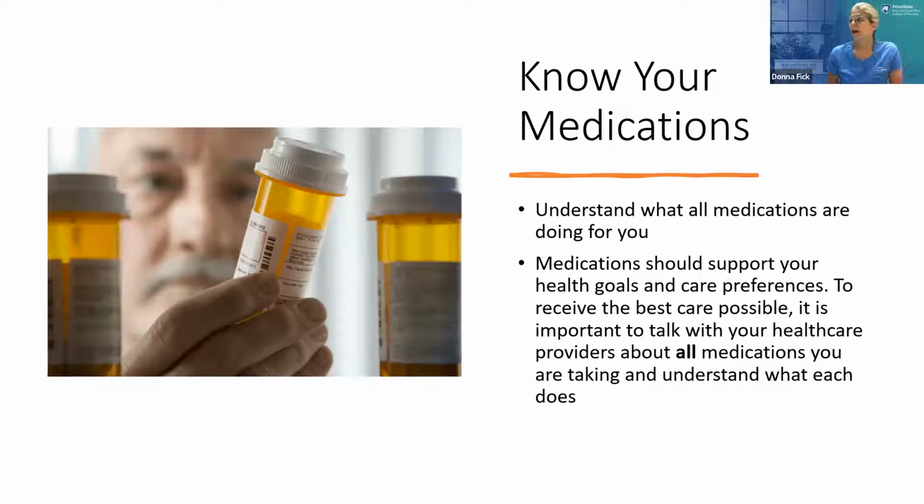And then I'll end with some things that we can do as family members and as residents. Know your medications. Try to understand what medications you're putting into your mouth, or what your loved one is taking, and what they're for. And know that we should always be asking, not just get put on them and not ask again, but are they helping or hurting? Are they supporting your goals and your best health?